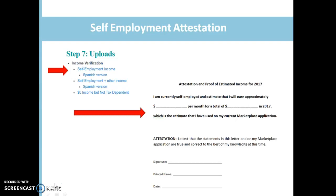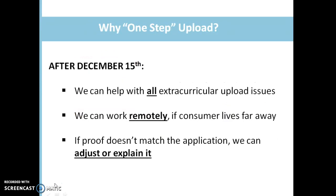Now, if they want to hem and haw about some days being more than that and less than that, they need to come back so we can work a little harder and come up with a more complicated document that they're comfortable with. But if they're comfortable with this, by all means, have them complete it and submit it.